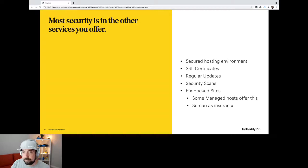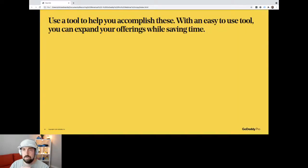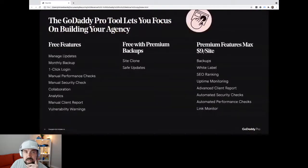All right. So the other thing is you can use a tool. We've talked a lot about using the GoDaddy Pro tool, which you have two of out there right now. You have the GoDaddy Pro Hub, and then you have the GoDaddy Pro sites. This is what's in GoDaddy Pro sites. Most of this is also over in GoDaddy Pro Hub as well.